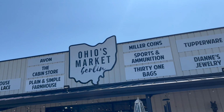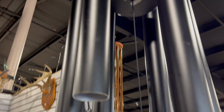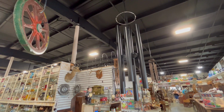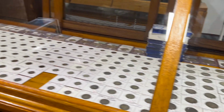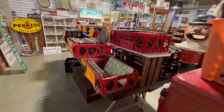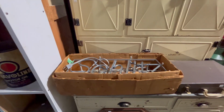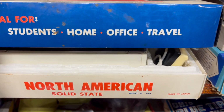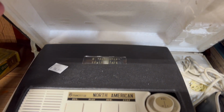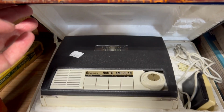Okay, let's start with the Ohio's Market Berlin. If you're looking for a giant wind chime, they got you covered here, obviously. I'm not a coin collector, but they had a vendor for that. And license plates with various auto-related items. My first neon sign, pretty cool, but I don't have a need for it. Here we got a reel-to-reel tape recorder, complete in a box. And $15, that wasn't too bad.